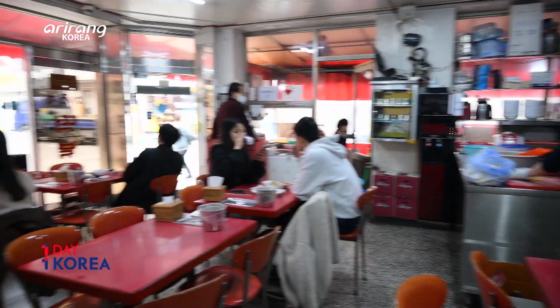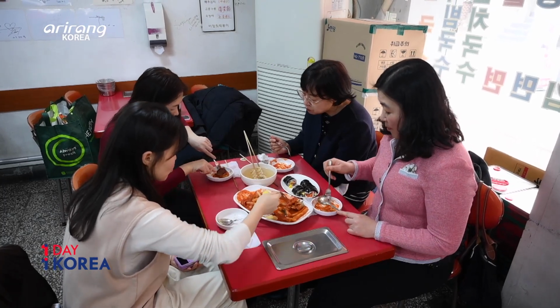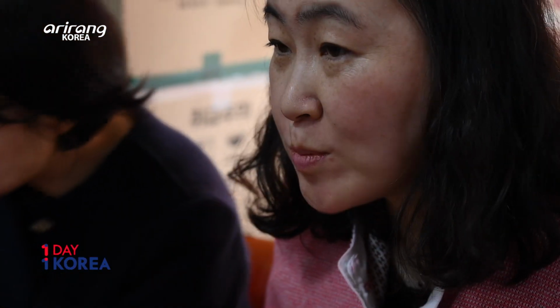Tteokbokki is the kind of soul food that brings back a lot of memories for people who grew up in Korea. Many customers here also say that having a plate of tteokbokki in front of them makes them feel as if they traveled back in time.